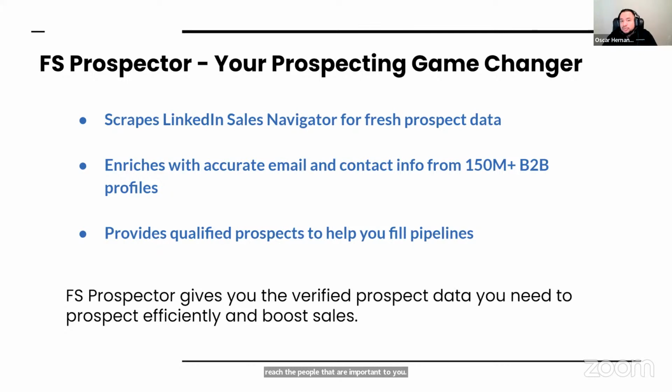So you want to reach people in sales, right? You want to reach people that have a need for your product and that have the money to pay for your product and service, right? So we understand that. We have built the enrichment algorithm this way so that you guys can have the highest enrichment rate possible with FS Prospector.